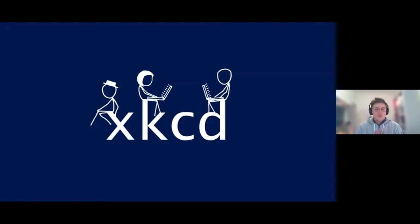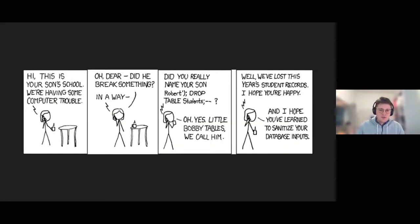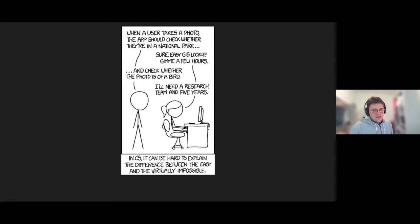I'm not sure if any of you read the XKCD comics that float around the internet. I really enjoy them, and roughly a year ago I stumbled upon a few of these, especially this one. It says, when a user takes a photo, the app should check whether they are in a national park. And the developer answers, sure, easy. This is a lookup, give me a few hours and I'll be done. And then the product owner asks, and also check whether the photo is of a bird. And the developer answers, I'll need a research team and 5 years.